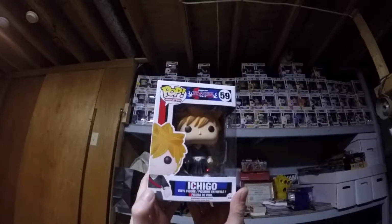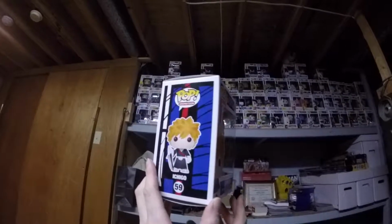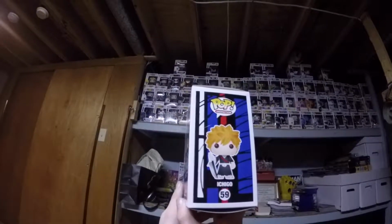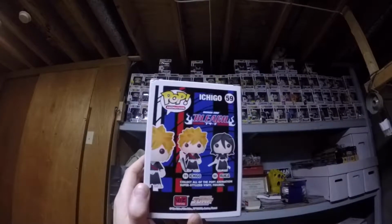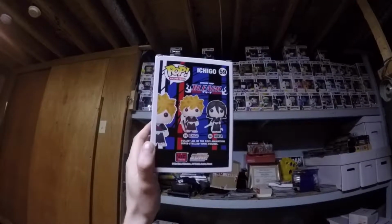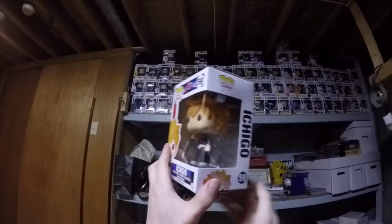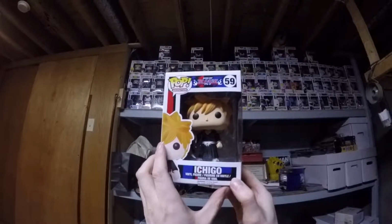So here, I'm going to get my first one, Ichigo. I was really excited to find him. I've been wanting to get an Ichigo pop vinyl for a long time. Ichigo is the main character of the Bleach anime and manga. And if you haven't seen Bleach before, it's all about killing these evil spirits called Hollows. And then there's different politics going on with these death gods that live in Soul Society with their special swords.